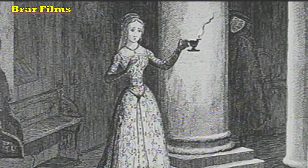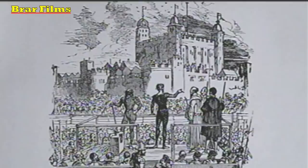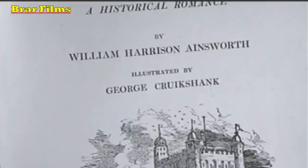This is what they came to see. A Tower of London, which was first and foremost a grim fortress prison. And this confused the real and the fiction, but in the process became everyone's idea of what the Tower of London was all about. The heroine of Harrison Ainsworth's lurid tale was Lady Jane Grey, queen for just 9 days in 1554.